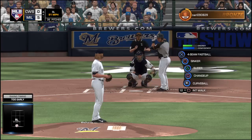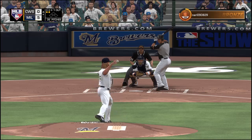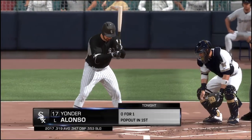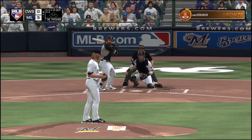But a big pass at a slider that gets past him. 91-mile-an-hour slider. Man alive, there's not many people that throw that one right there. That is an elite group right there. I would throw that pitch every time. A swing and a miss for out number 2, and a ball he had no chance of making contact with.